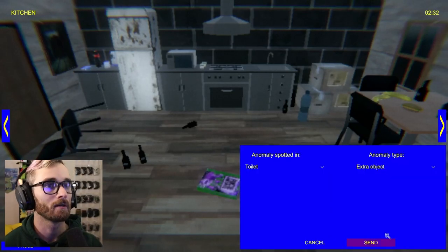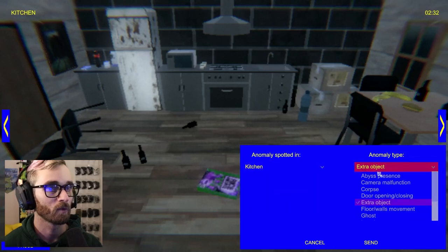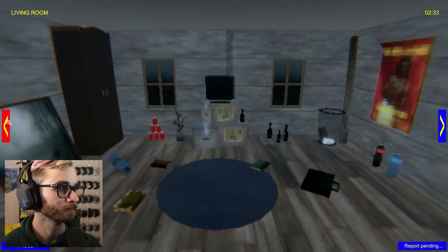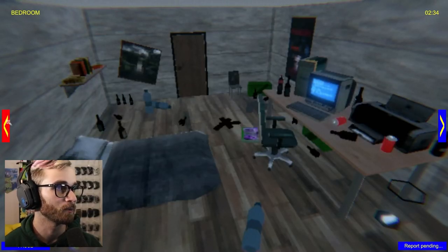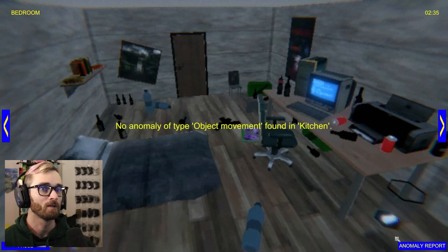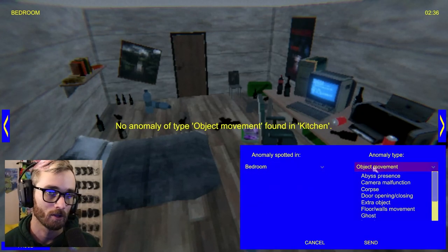That looks extra, right? Extra item in the kitchen? Or item movement? Let's try it. Yeah, a lot of things are coming in threes, I'm seeing. That chair looks tiny. I feel like shrinkage in the bedroom.